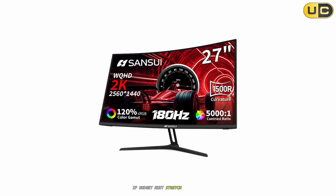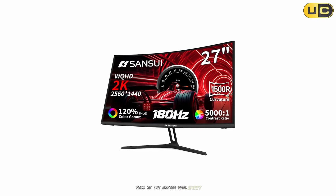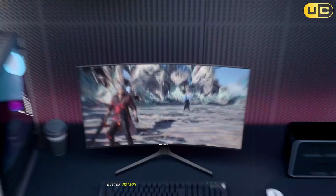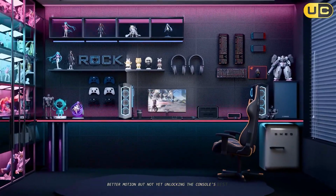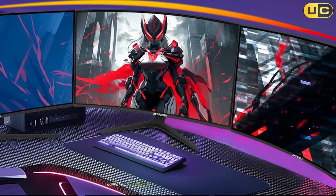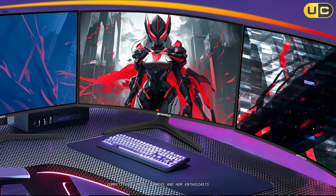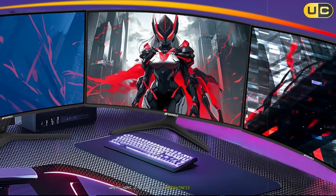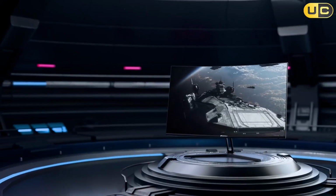If budget must stretch carefully, this is the better spec sheet, still compromised for PS5 use: fine picture, better motion, but not yet unlocking the console's best modes. Competitive console gamers and HDR enthusiasts will be happier further up the list where HDMI 2.1 and higher brightness are table stakes.